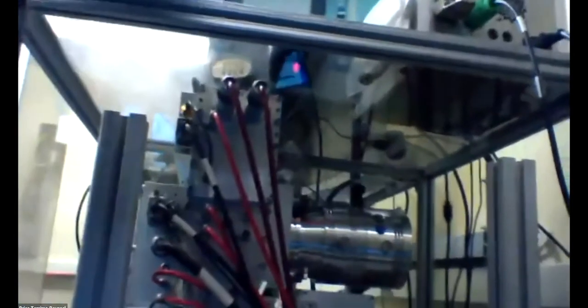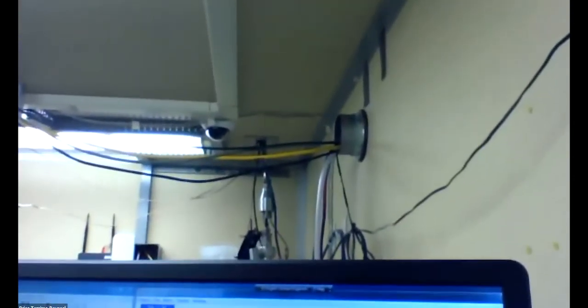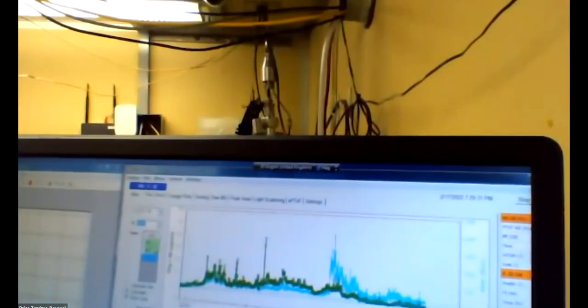So if we go inside, we can see this guy. This is the mass spectrometer, the AMS. It's designed to analyze the particle phase in real time. Just to remember, the particles we analyze are below 1 micrometer, so it's 60 times less than the diameter of a hair.